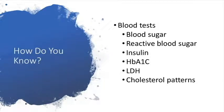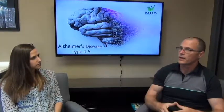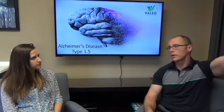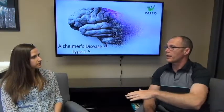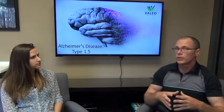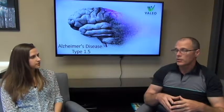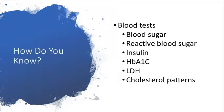But the problem with that test is it's not very sensitive, meaning you could have really high insulin levels driving that down, but your blood sugar would look normal. So I really think the best test is actually to measure people's insulin levels. When you look at those levels, hemoglobin A1C should not be more than 5.6.